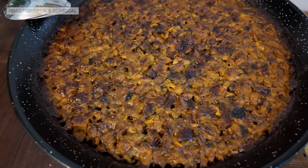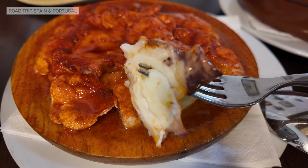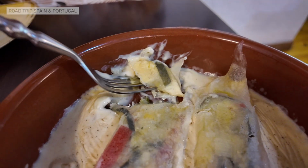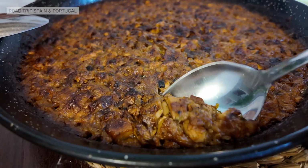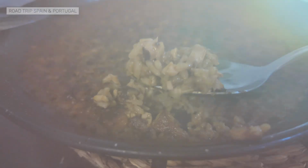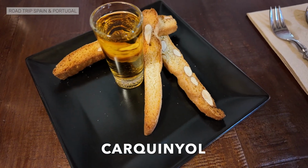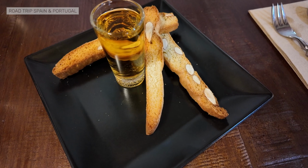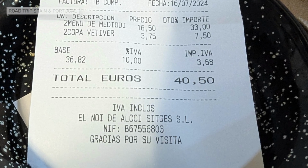As starters, we ordered Galician-style octopus and vegetable cannelloni with mushroom bechamel. For the main course, we shared a rice dish with mushrooms and prawns. And for dessert, a tarte tatin and a carquinyol, a typical Catalan sweet with muscatel wine. Everything was very good, and if you want quality rice, you cannot go wrong here.